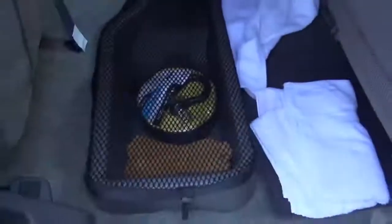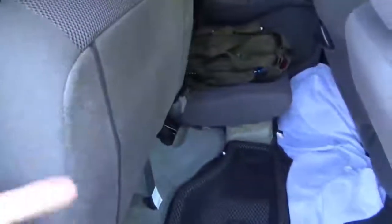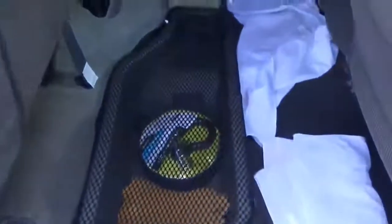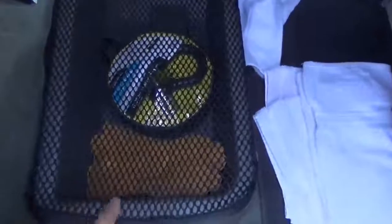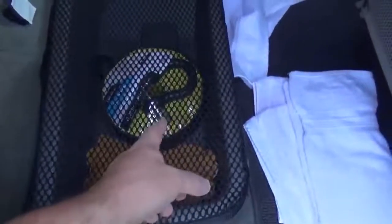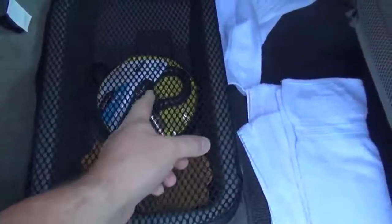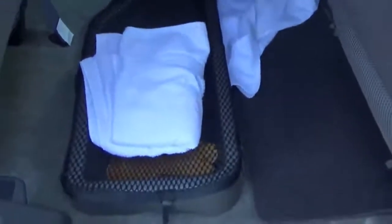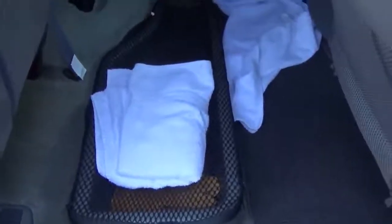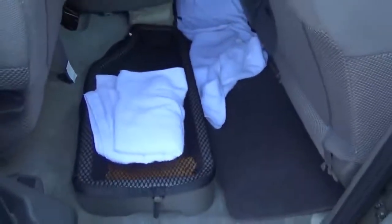Alright, on this side under the seat, obviously the seat lifts up larger. It's like a 60-40 split. So you have a larger organizer down here, but really the only thing I have in here is some leather gloves and then a recovery strap or tow strap and an extra D-ring, and then I had a spare towel under there as well. So that's really all that's in there, at least for right now. Let's go check out the back and the rest of the stuff.